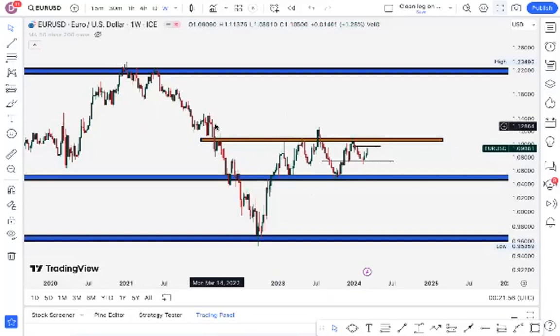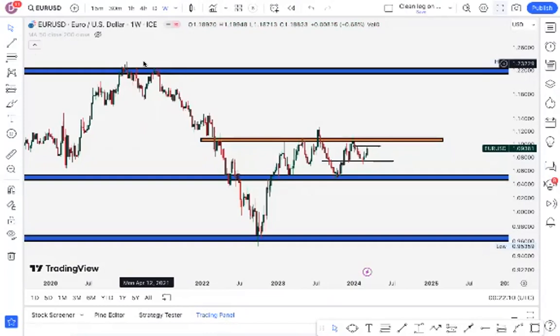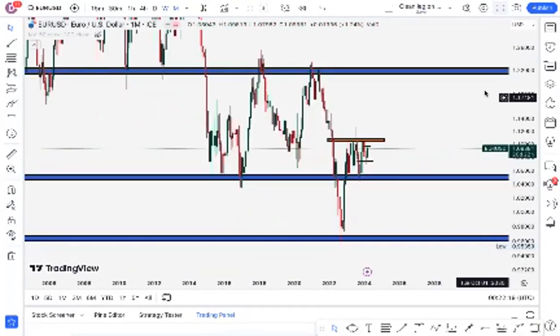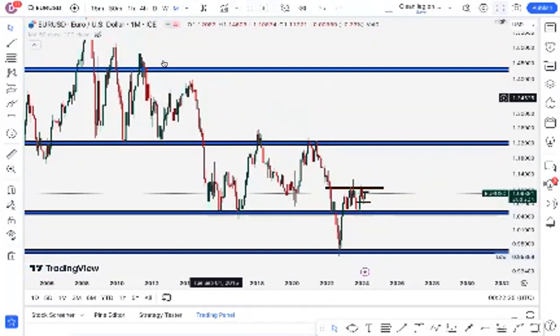So to kick things off here on the weekly time frame, we do have our directional bias, which is bearish. The weekly looks bearish. This is the consolidation, or what most people refer to as a range or sideways movement. So this is the actual direction. However, if you go on the monthly, you see it a lot better and a lot clearer. The market is headed south. It's just been falling for years.